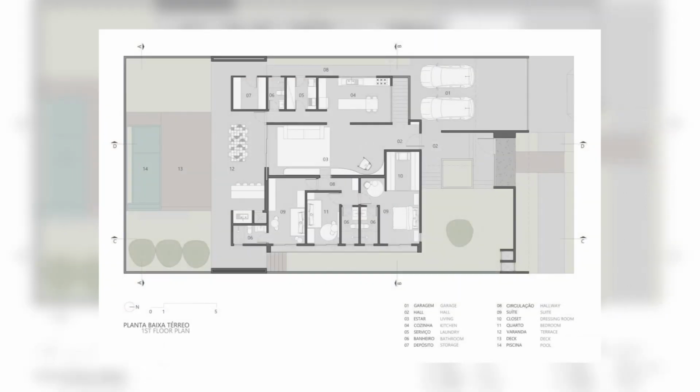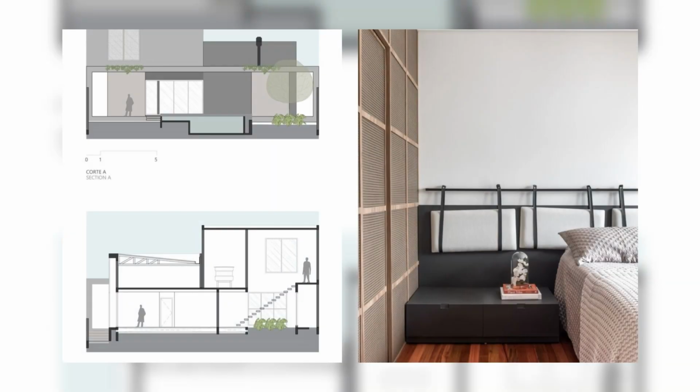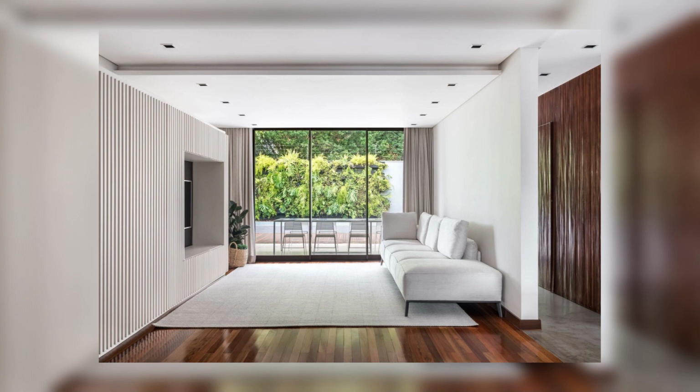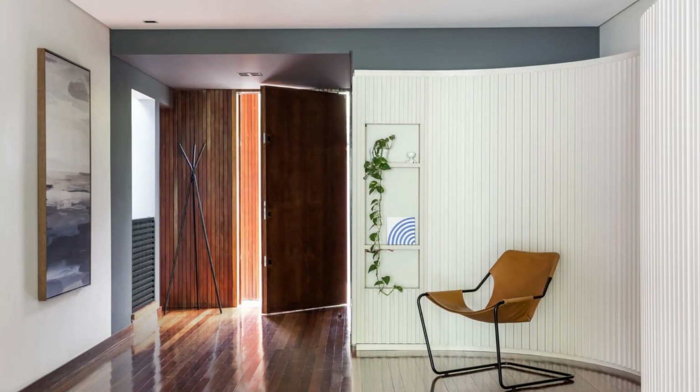The search for natural and reclaimed materials from the existing construction was crucial to the project's conception. The old oak wood from the house was recovered, restored, and used in the interior cladding, such as the gate and the rear area of the property. Other materials, such as stone and exposed concrete, played a significant role in transforming an old residence into a new home.